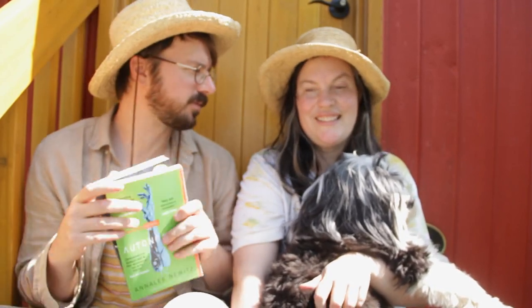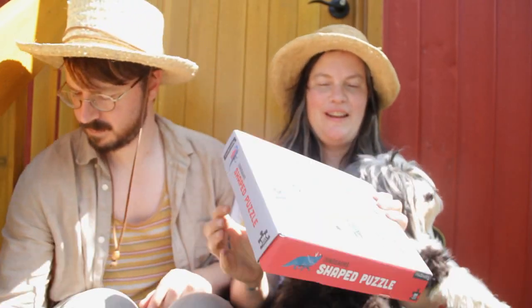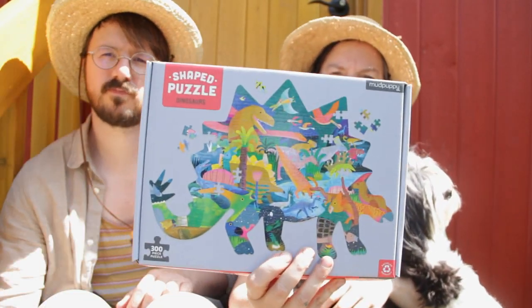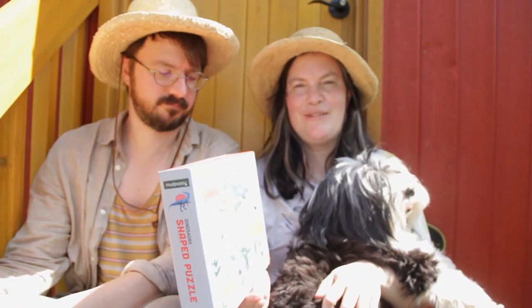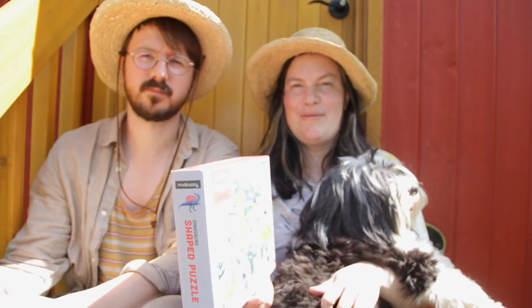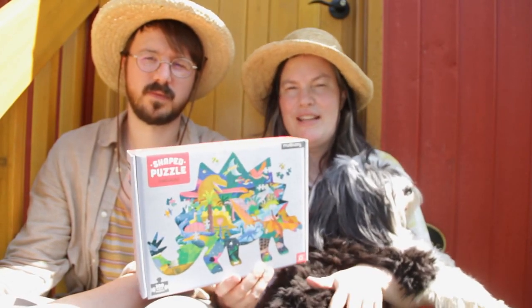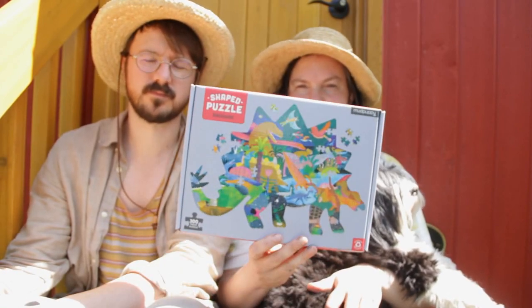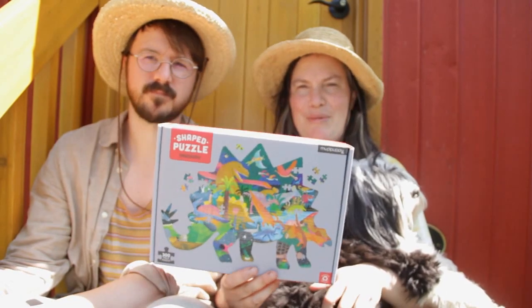Yeah. And what else did we pick up, Kim? Well, we also picked up this really fun dinosaur puzzle. Because when we're on the island, we like to also, between doing work and when you want to relax, do a puzzle, but we don't have a lot of table space for lots of pieces, so we're always on the lookout for that 300 piece for here because it fits the table perfectly.